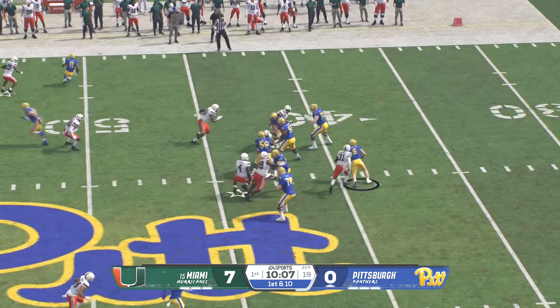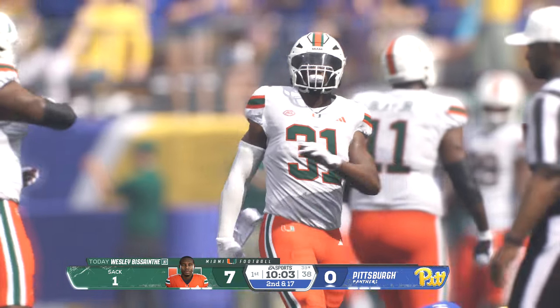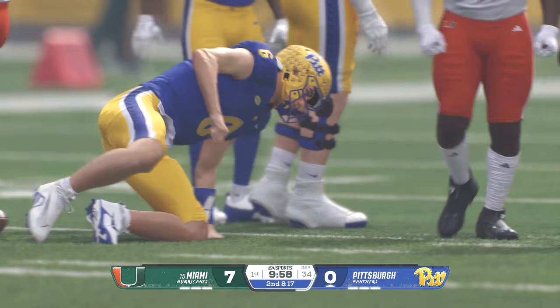Looking to throw it on first down. Oh, they trap him for a sack. Just a great job here by this linebacker to be able to come up with that sack there on the blitz. A big play for this defense.